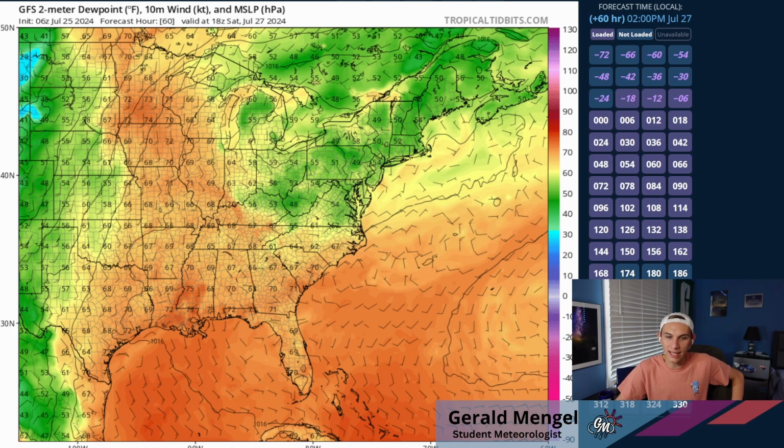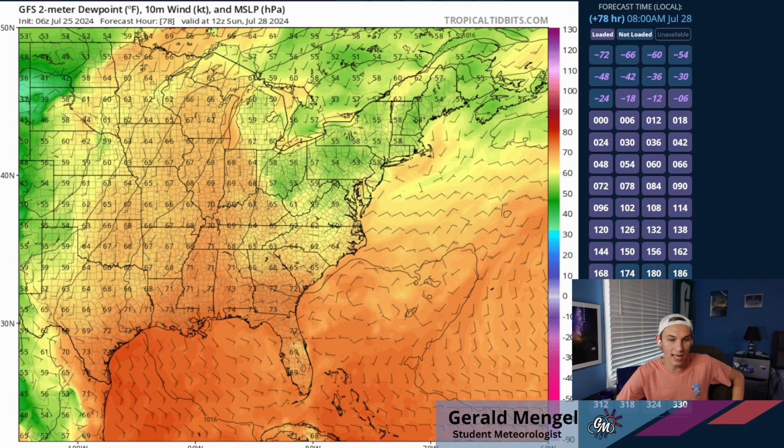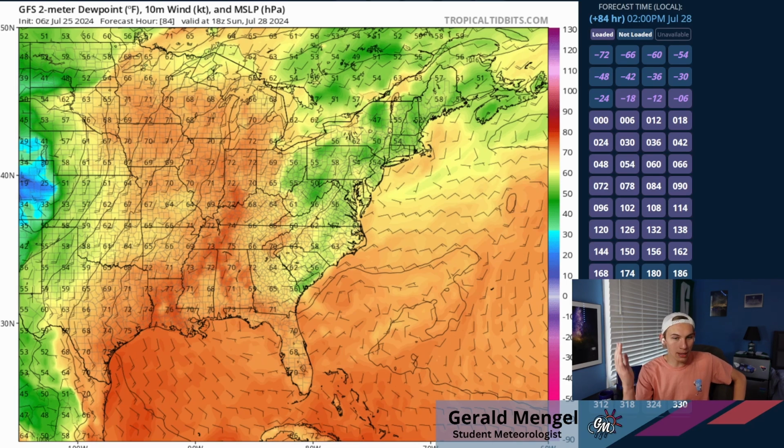But watch what happens getting into Saturday afternoon. Some of this drier air even working into the Mid-Atlantic here. Much of Virginia getting in on that. Even the northern part of North Carolina, probably Raleigh, Greensboro, getting in on some nicer, drier air. And by the time we hit Sunday afternoon, some of that dry air even makes it all the way back down the spine of the Appalachian chain. Potentially, Myrtle Beach, Charleston, Columbia, Charlotte, some of these areas could start seeing some of that nicer air.